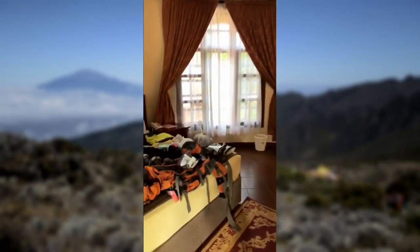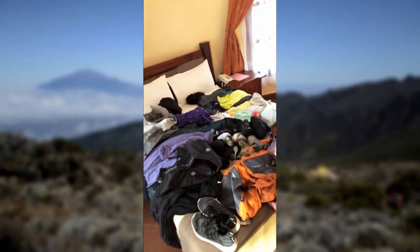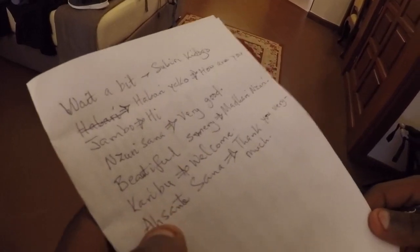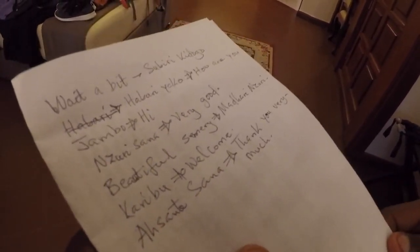Okay guys, I made it. I'm officially in Tanzania, and we just did our gear check. Oh yeah, all that's going up the mountain. Mandhari nzuri. Welcome, karibu. Thank you very much. Asante sana. Yeah.